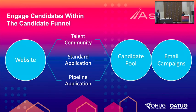The candidate pool functionality allows you to not only send automated emails from the system about job notifications, but it's also sending them things that you want to target to them and designed for them. So it has that dual functionality that drives you into a campaign. And that campaign can then push you back into the website and circle you back into that candidate funnel again from the top down, or it can push you into an applicant status. So it just depends on where you target them.